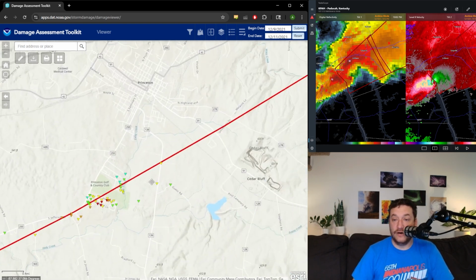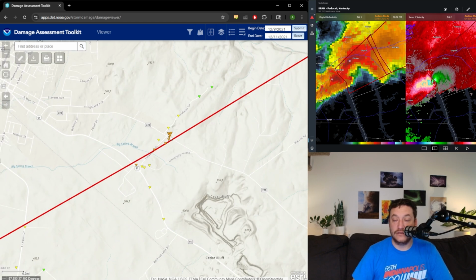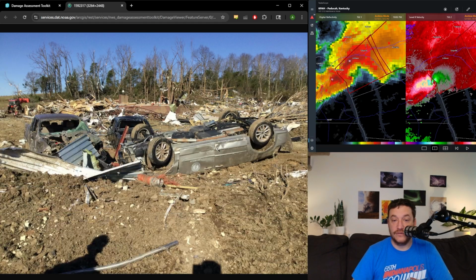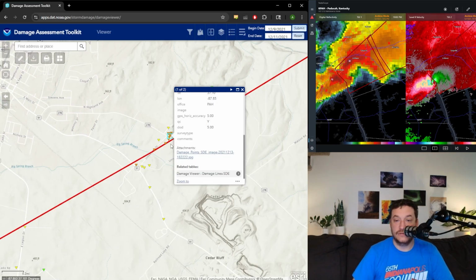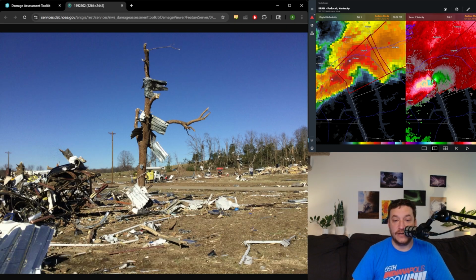And we continue on. We get back to EF3. Trees debarked. Let's see what the trees look like. Those are cars. Well, we got some trees in the background. That's an official Kentucky vehicle. Recognize that anywhere. I went to school in Kentucky. That's why I would recognize it anywhere.